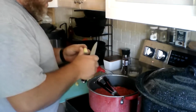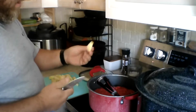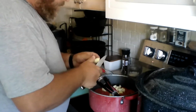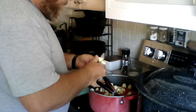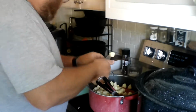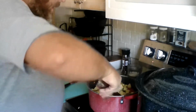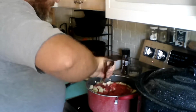Alright, I'm just going to chop these apples up. Now, I don't need to grind these up because these will break down pretty easy because they are apples. So I'm just going to chunk them up in here. Alright, there you go. Give it a stir. Stir those in a little bit.